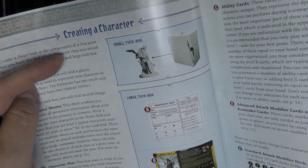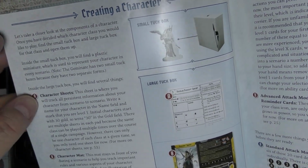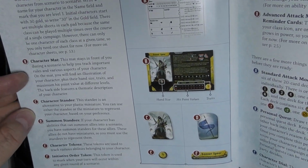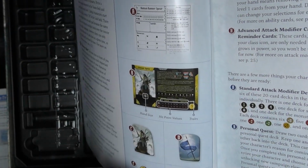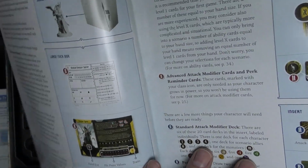So yeah, there's miniatures in the small tuck boxes. So creating a character. So let's take a closer look at the components of the characters. There's a character sheet, a character mat, the standee, a summon standee, tokens, and initiative token. Nice. So that's everything just for your one character.